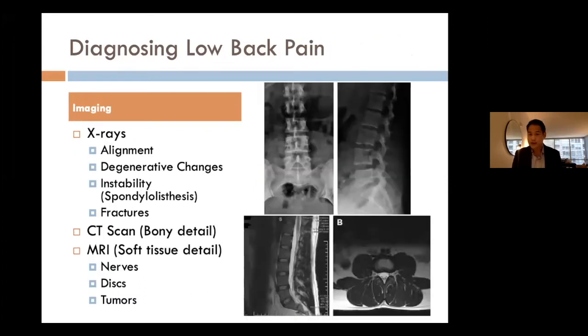After doing a history and physical, we look at imaging. X-rays allow us to look at the bone and just the general alignment of your spine. Here we can tell if you have any significant degenerative changes of either the bone and discs. We can look at instability or abnormal slippage of the spine. We can obviously look for fractures. CT scans allow us to also look at the bony anatomy, but allow us to do so in 3 dimensions. And then an MRI allows us to look at soft tissue detail.